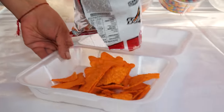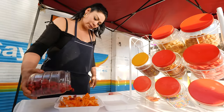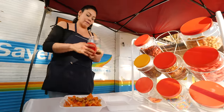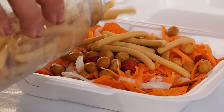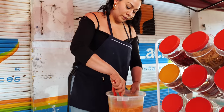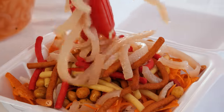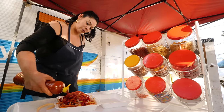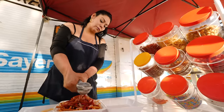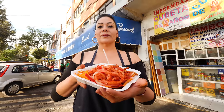It starts with the Dorito chips. Add pickled jicama and pickled carrots. Next, Japanese peanuts with chili and regular Japanese peanuts. Then a fried corn stick snack called choritos. Lemon flavored, chili and lemon flavored, and chipotle flavored. Now for the most bizarre element, pickled pork skin, and a lot of it. Finally, a dash of chamoy sauce and Valentina sauce, then chili powder, lime, and you're ready to eat one of the most unusual, crazy street foods in Mexico City.